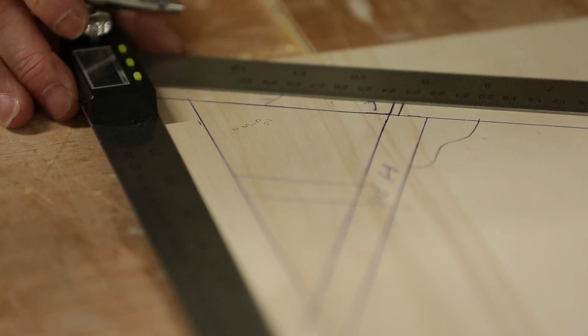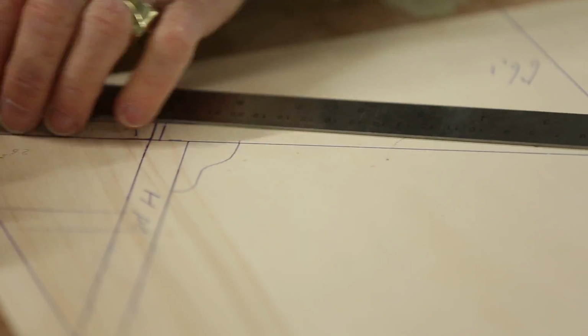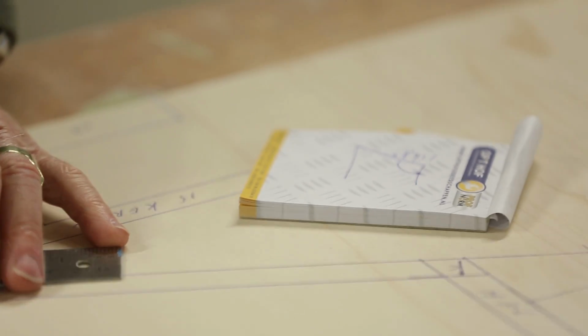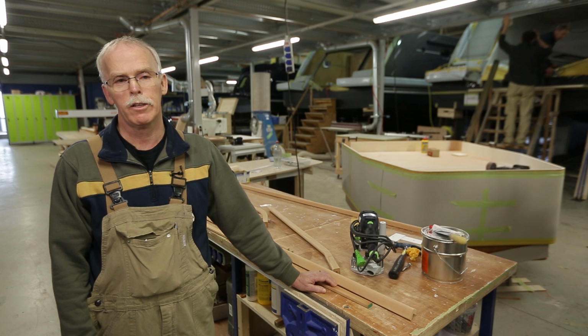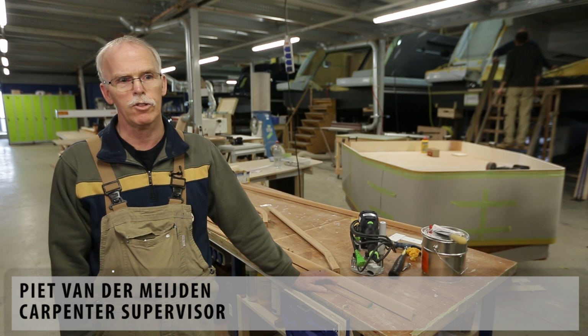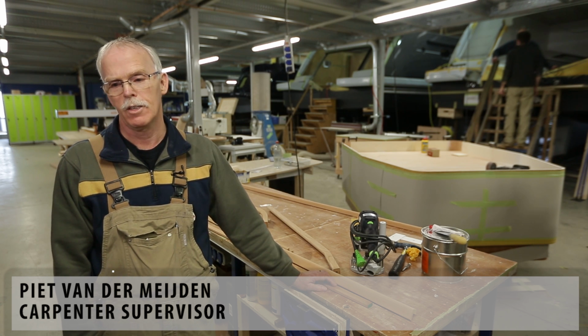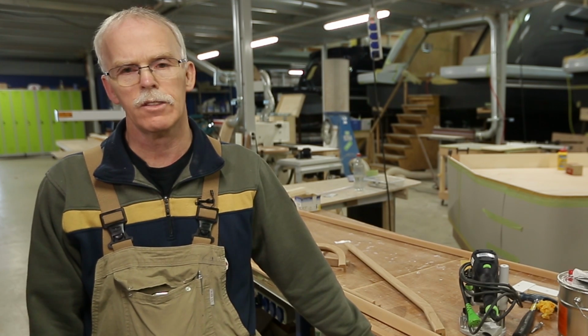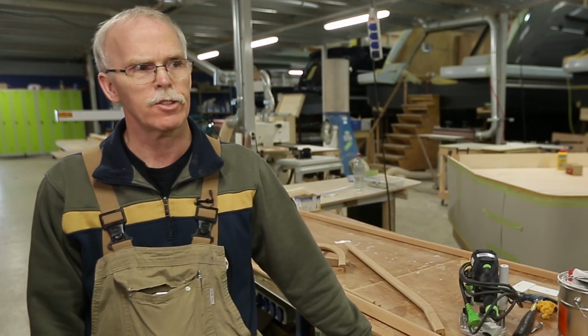Piet van der Meyden has been working at the yacht yard for 33 years, and he started at Neptune. I like building yachts more than houses. Yachts have always been a luxury. It is all the more interesting. Moreover, nowadays everything is changing so rapidly in the world of yachts. They are getting more and more luxurious. The demands of our clients are also changing. They used to ask for simpler boats, but now their demands are becoming more sophisticated.